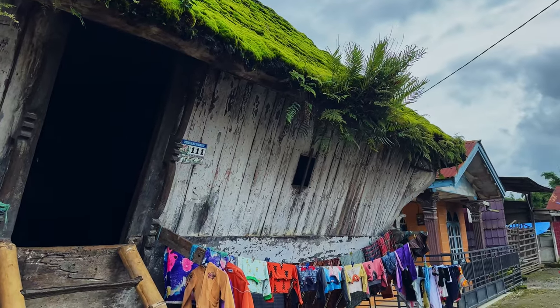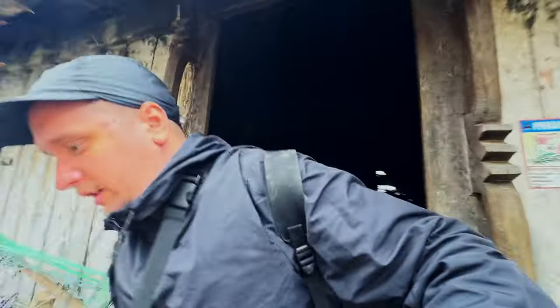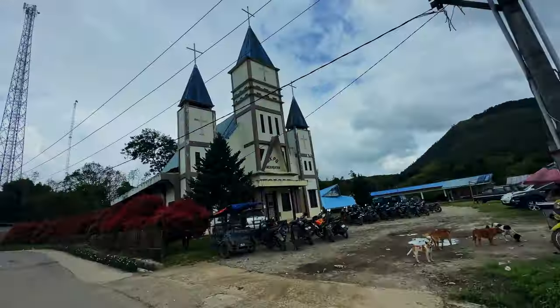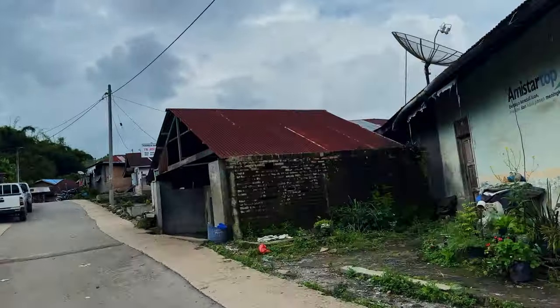Now I should climb out of here without actually dying. Yeah, not easy, right? All right, so that was the old Batak house. That house was 120 years old. And now we go to a newer one, which I'm really curious to see how much of a difference it's gonna show compared to the old one.